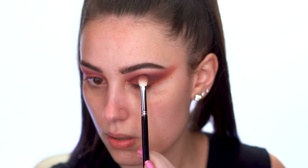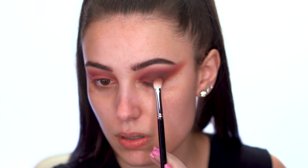So lastly, before we jump into the glitter eyeshadow, I'm going to pick up the shade Cypress Umber, and I'm just gonna take the identical shade in the Copycat Beauty palette and put that on my other eye. All right, so that's as good as we're gonna get for now. Now we're gonna move on to the liquid eyeshadows.